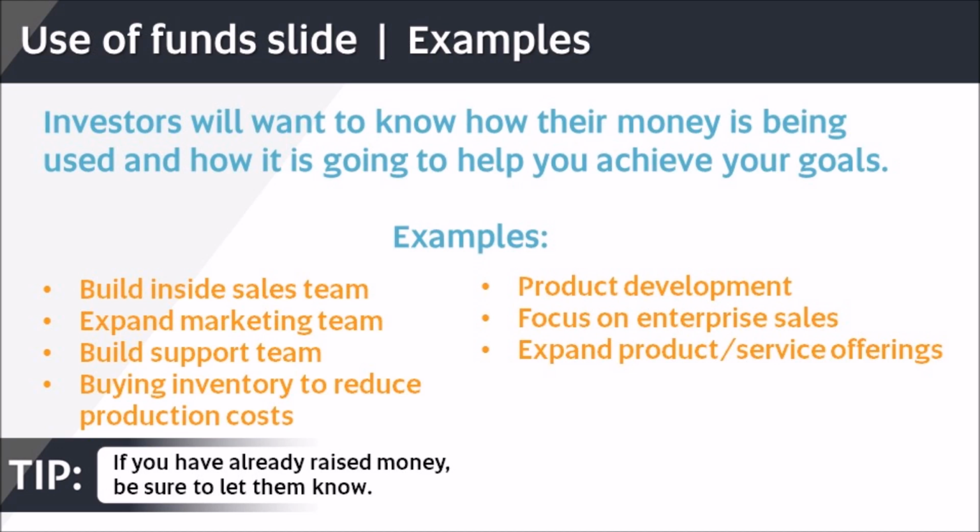Investors want to know what you plan on doing with their money and how you're going to use it to achieve their goals. Some great examples to put on this slide are building an inside sales team, expanding your marketing team, building a support team, buying inventory to reduce production costs, product development, focus on enterprise sales, expanding your product offering, expanding your service offering. In other words, adding more SKUs or products for your customers to buy.